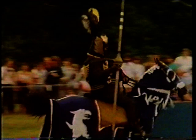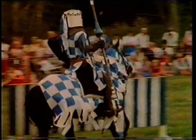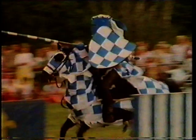Jousting helped the knight prepare himself for battle. It was also a superb spectator sport. The trouble was that once you put a helmet on your head, no one could tell who you were. So knights began to wear badges on their helmets and shields. We call these badges coats of arms.